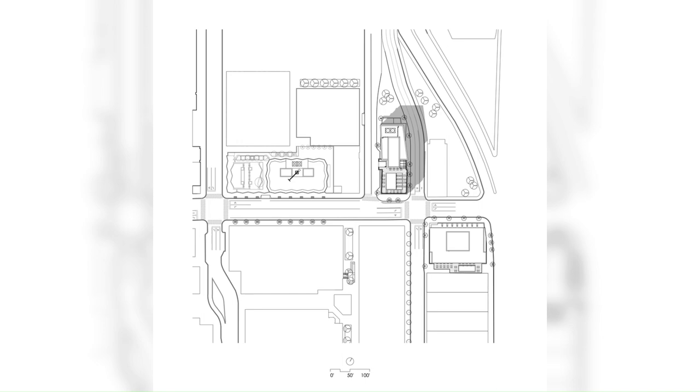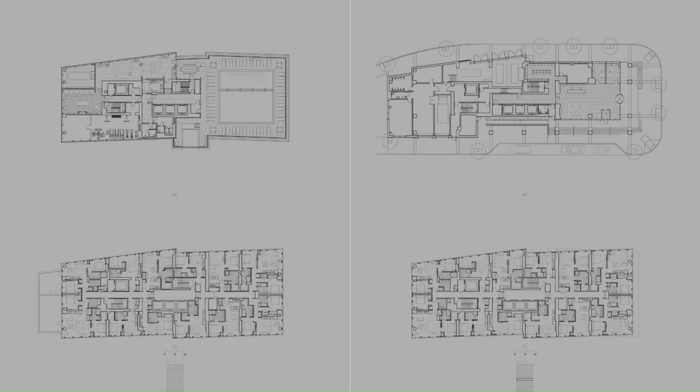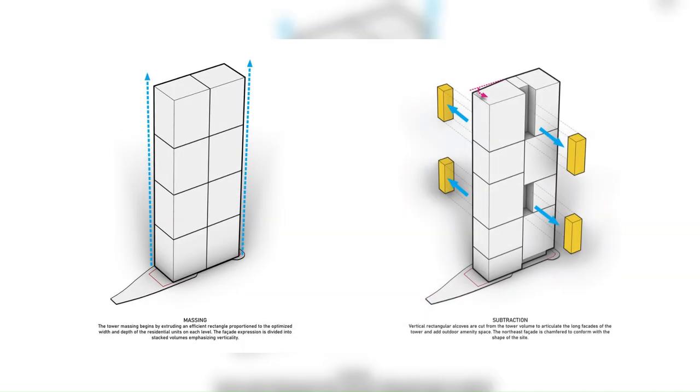Rooftop amenities include a fitness room, business center, private dining room with a catering kitchen, a game room, lounge, and an outdoor pool deck, featuring a saltwater pool and a separate clear-bottom pool that overhangs the 27th-floor amenity terrace on the west side of the building.